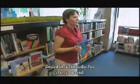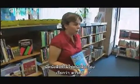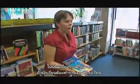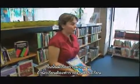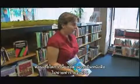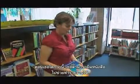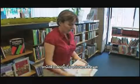We've got books that we call not storybooks. They're called non-fiction, and they cover all sorts of different things. So if you've got a project to do for school, when you get a little bit older, you can borrow books to help you with that project. So this one's a book all about birds.